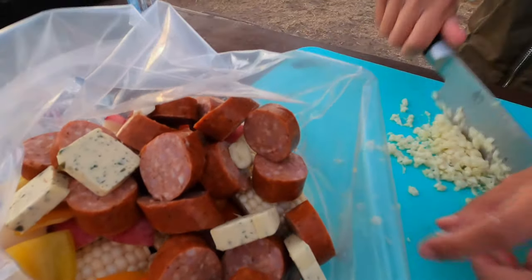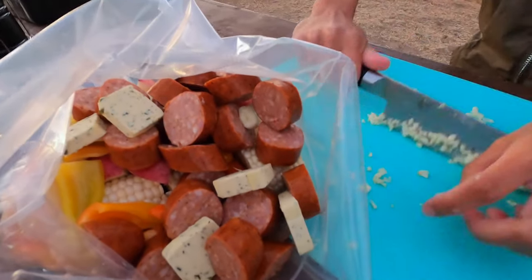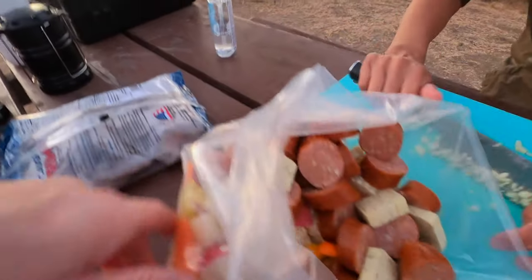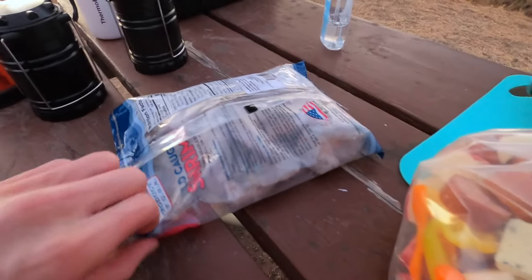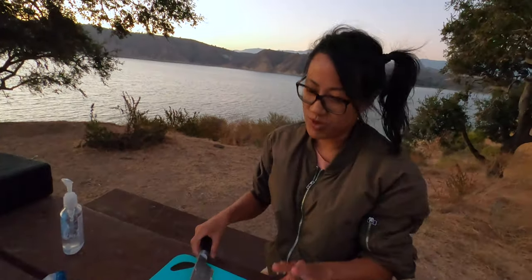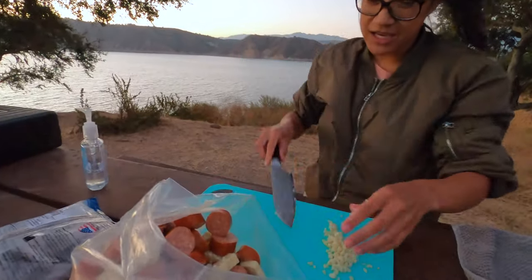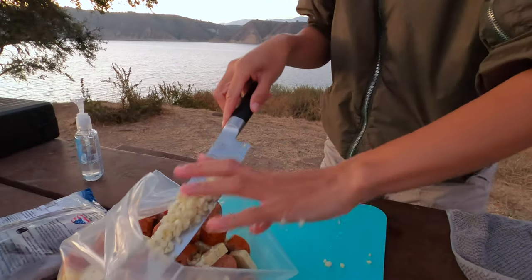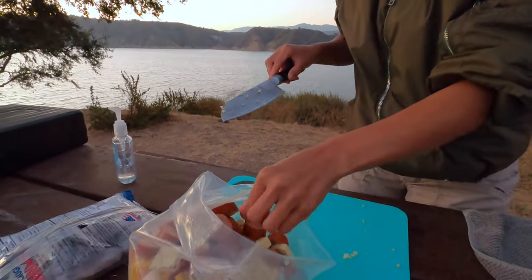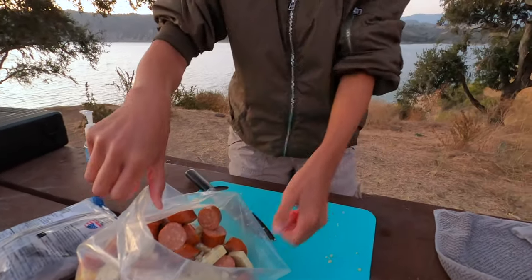Sausage, butter, corn, yellow and red bell peppers. What else? Potatoes. That's it. And we're gonna throw in shrimp. We're doing like a wild Cajun catch, not boil, because we're not boiling anything. Freshly minced garlic. Is that minced? I use chopped. Minced would be tiny. Yeah, I use like a whole thing of garlic. Well, we have no more garlic for the rest of the weekend. It's all good. Okay.